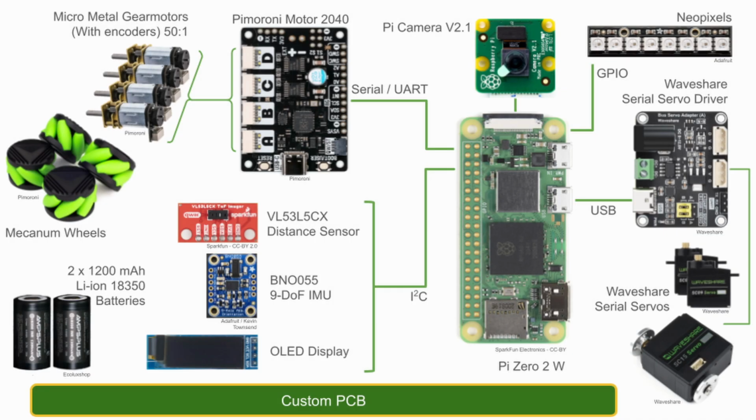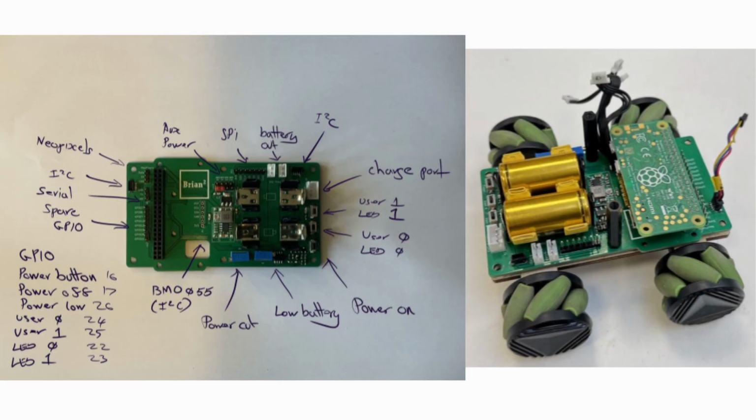The main electronics are a Pi Zero 2 W as the main controller, a PyCamera V2, 4 motors and quad motor driver, distance and orientation sensors, serial servos for the attachments, lithium-ion batteries for power, and a custom PCB to hold it all together. Here you can see the different interfaces of the custom PCB and how it sits installed in the base of the robot. Everything connects via the PCB, with the exception of the USB for the serial servo driver.